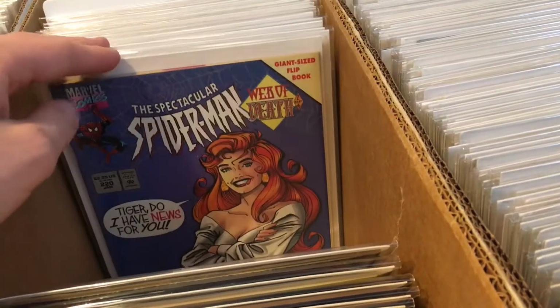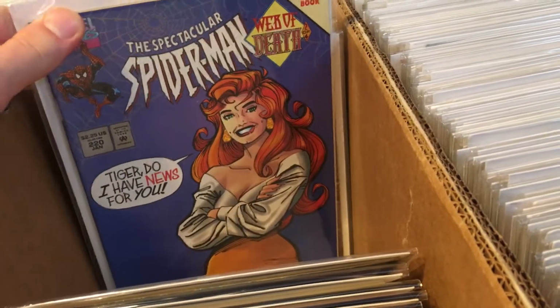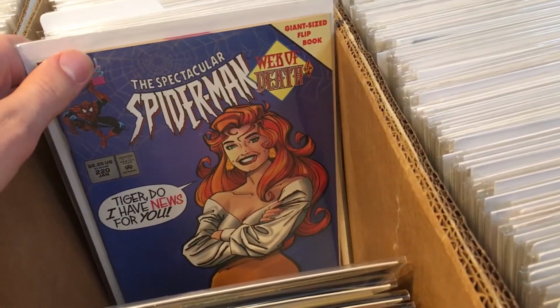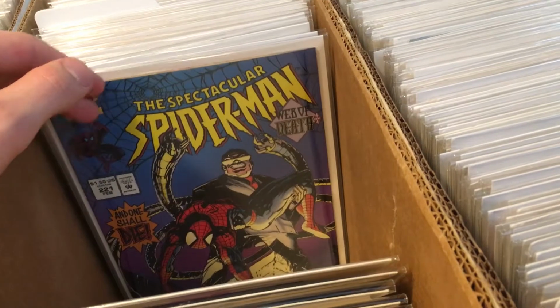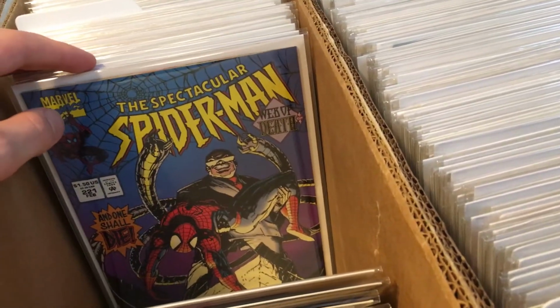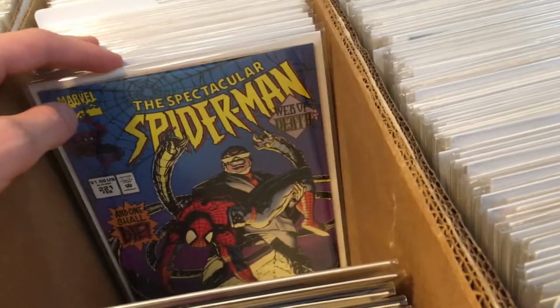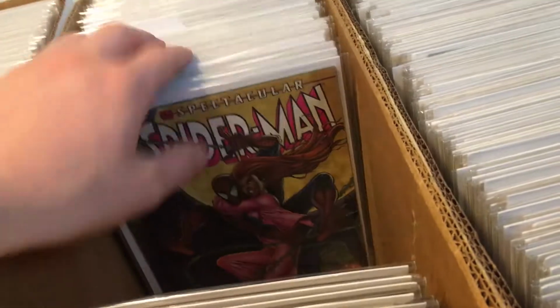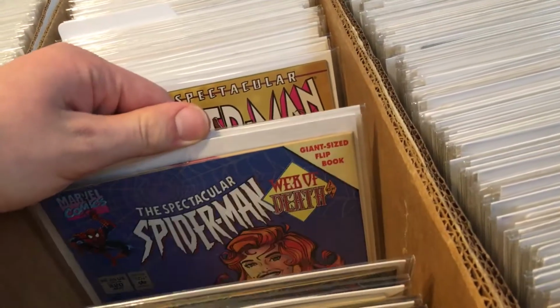But yeah, Puma. This issue is really weird. Well, it's not weird. It's a pretty good issue, but it's where Mary Jane says to Peter, "Face it, Tiger. You just hit the jackpot. I'm pregnant," or something like that. 221, pretty cool cover. Didn't read all of the Web of Death.